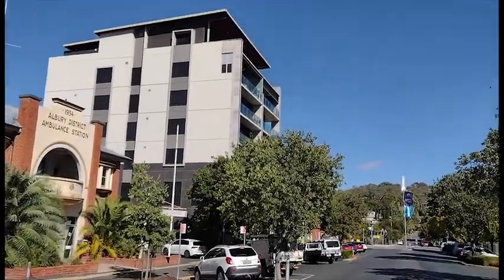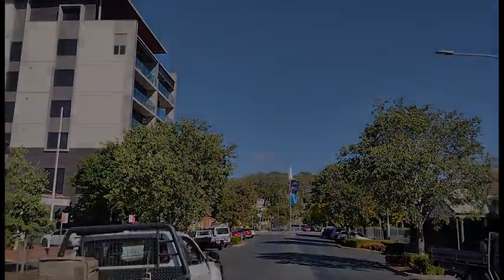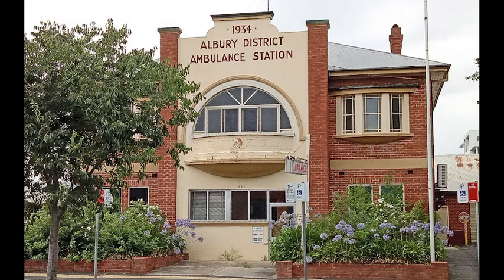A quick look now further west on Dean Street. In 1934, the site on the northeast corner of Albury District Hospital grounds became available for Albury's first dedicated ambulance station. The building was designed by prominent local architect Lewis Harrison and opened in December 1934.